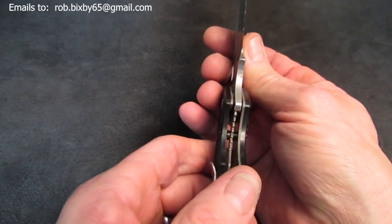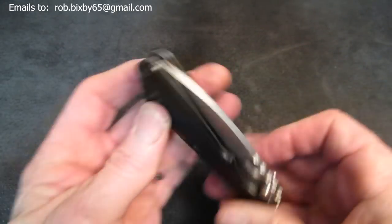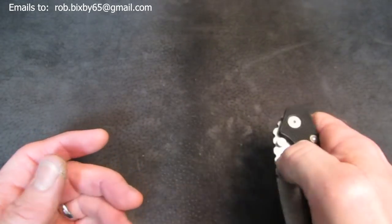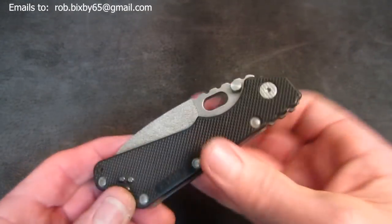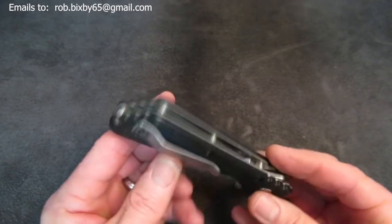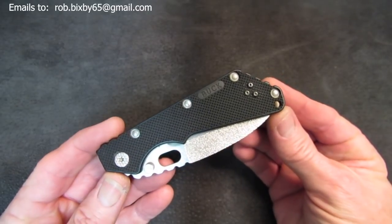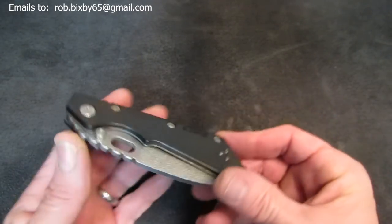Liner lock knife, but it's rock solid. Very nice smooth action. Beautiful centering. Reversible tip-up pocket clip. How about that? Condition on this one, guys, is very near mint. I mean very near mint.